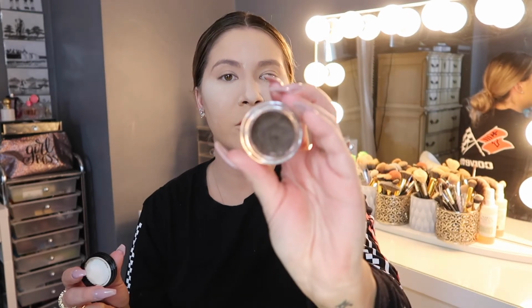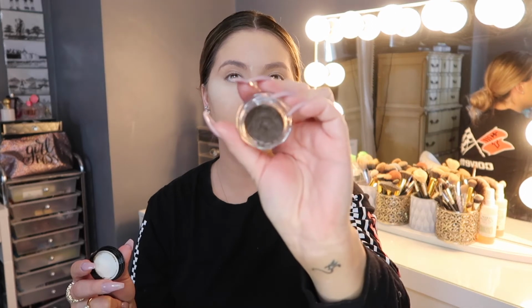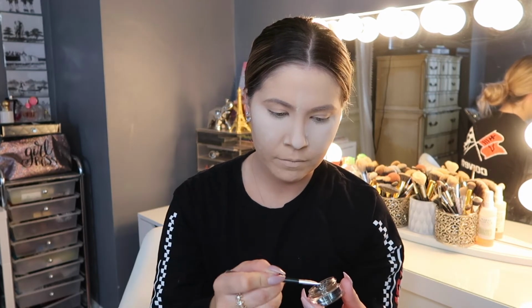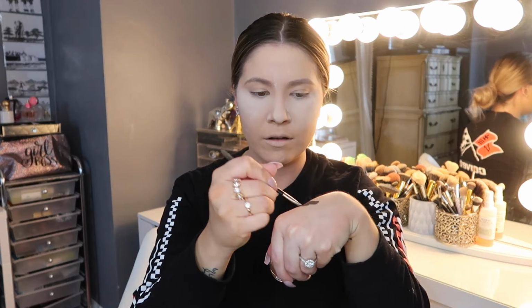So first I'm gonna go in with the Anastasia Dip Brow Pomade. That's what it looks like. And it's kind of exactly like a pomade. So I have it in soft brown, which I feel like looks good for my colors. So I'm gonna just take a little bit of the brow product, and I like to put it on the back of my hand and kind of work with it off of that.